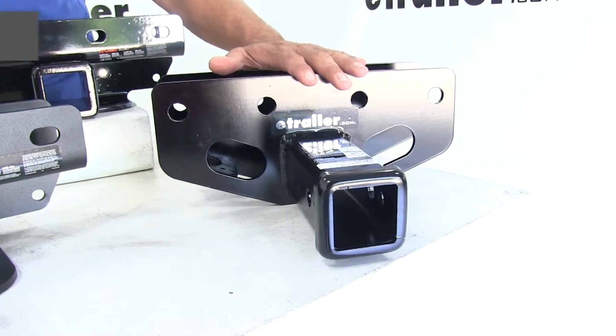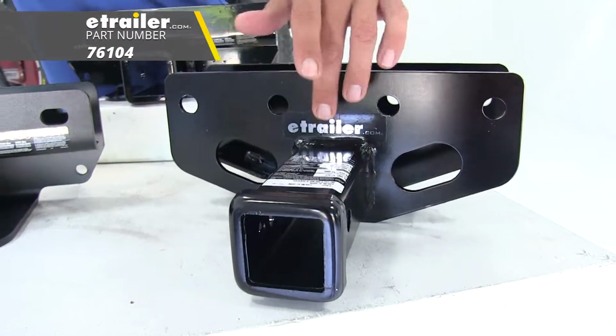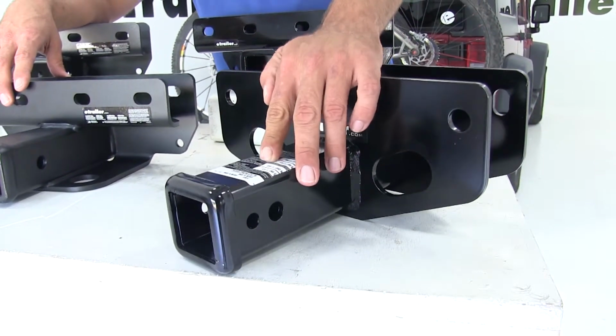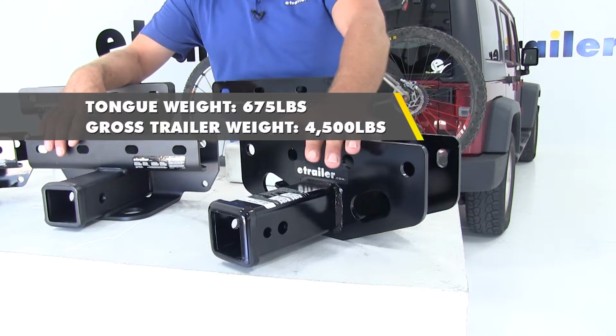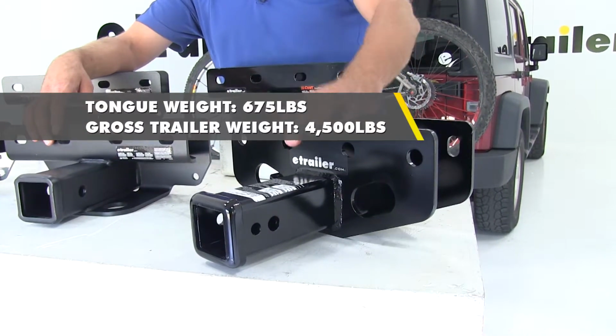Now on our Draw-Tite hitch, my favorite for strictly recreational use because it has that longer receiver tube opening, again, you're going to have that high gloss finish on it. The weight ratings are going to be slightly different than the others. This one offers a 675 pound tongue weight rating and a 4,500 pound gross trailer weight rating, and that's whether you're using weight distribution or not.